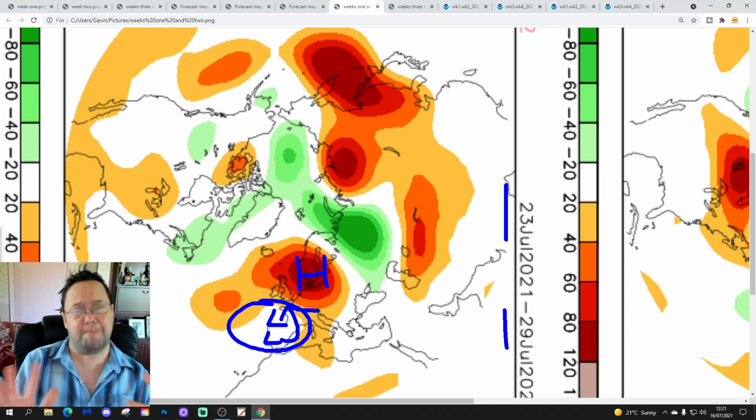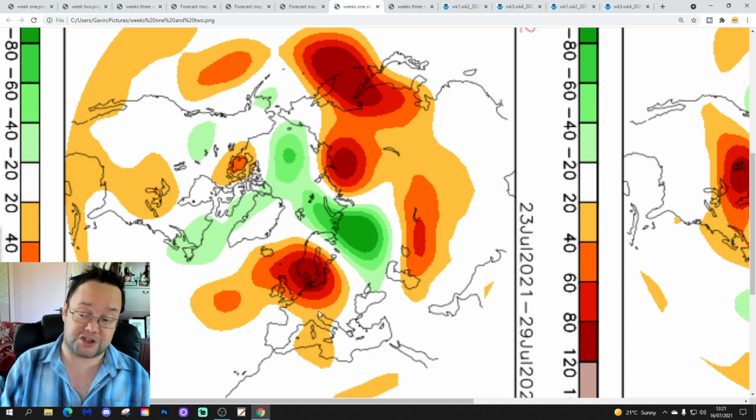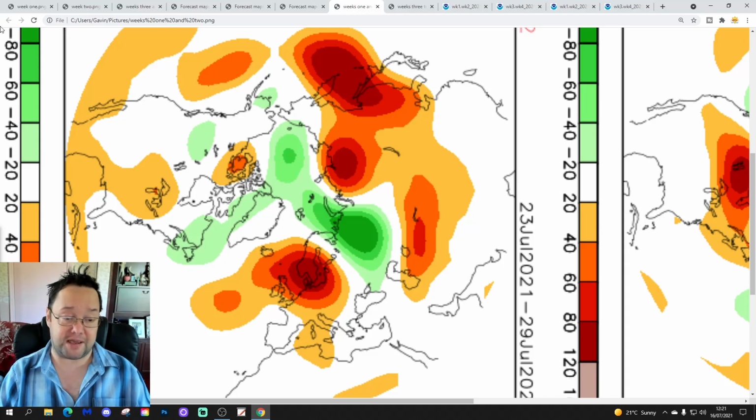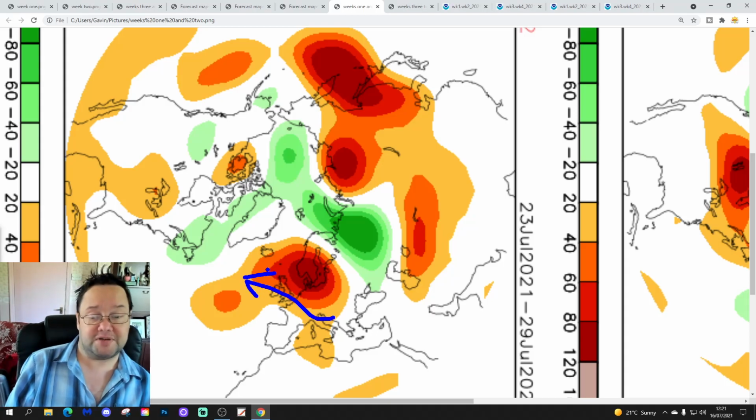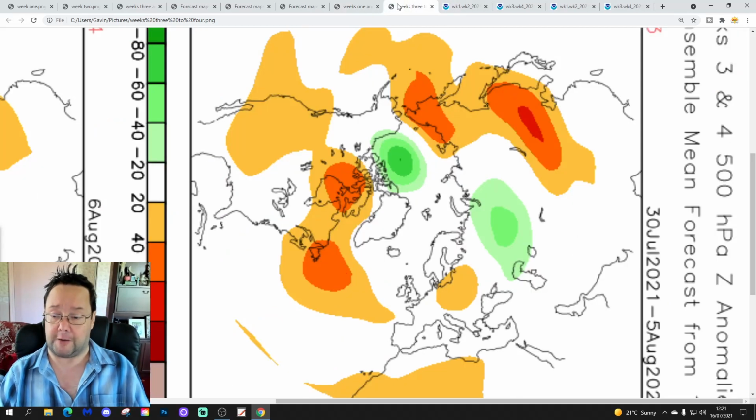So again, I think that might be getting a little bit of a breakdown as we go through the final week of July, but less pronounced than the JMA, and actually could still be really warm and probably quite hot, as the wind with that is pulling in from the south or from the southeast. So the second half of July definitely looks really, really warm here with both of these models, actually.